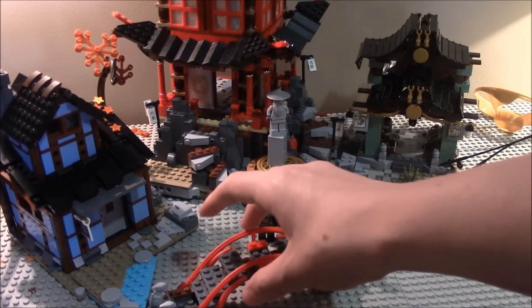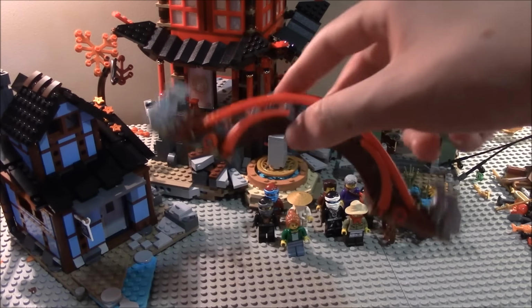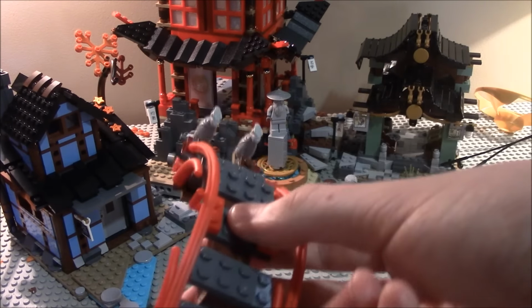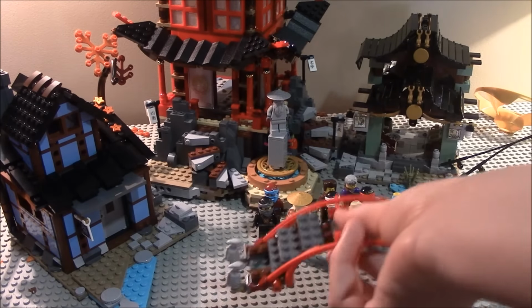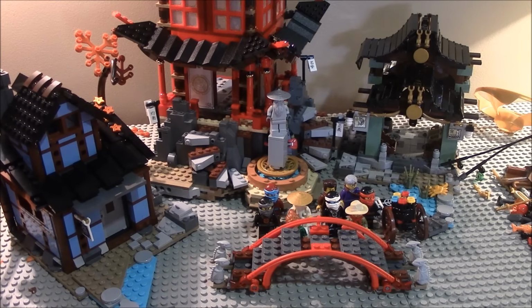And now take a quick look at the bridge before signing off. Then there's the bridge that should face. That's about it for the Temple of Airjitzu. So, rating 10.